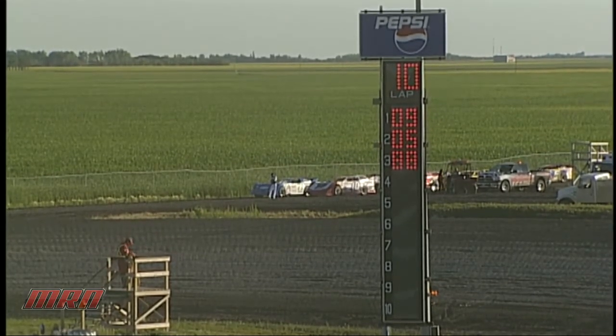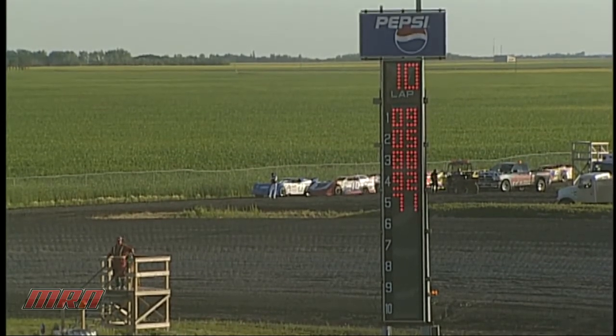We're going to move our attention over to the late models now as they get ready to take the field here at Red River Co-op Speedway.